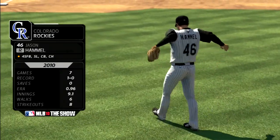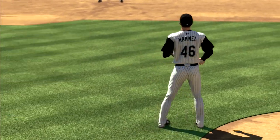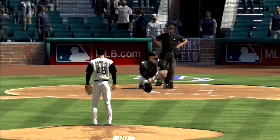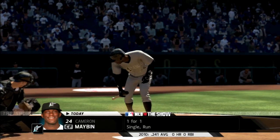Jason Hamill is going to take over here in inning number 5 as it's going to be up to their bullpen to try and keep him in the game here. Cameron Maben will make his way towards the box to lead off the 5th.